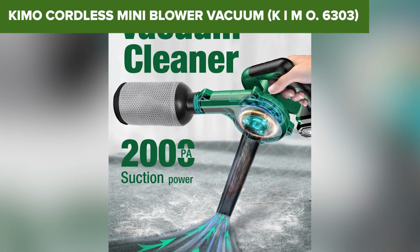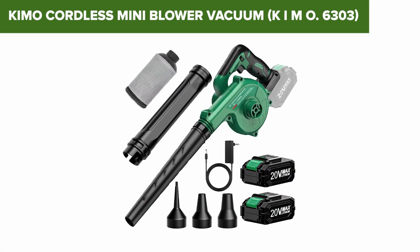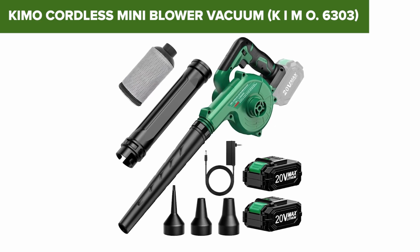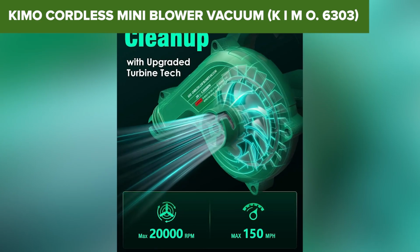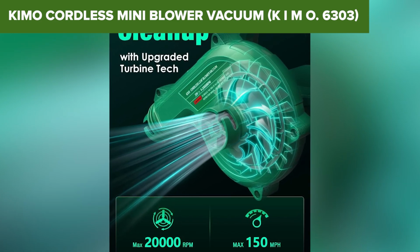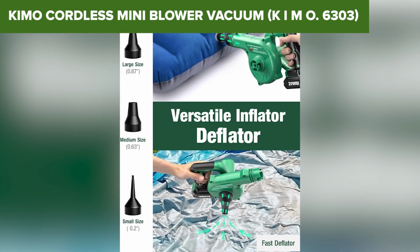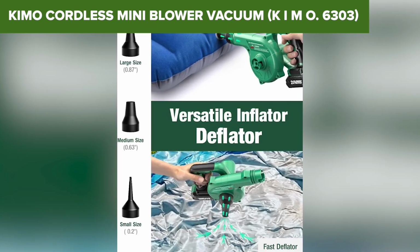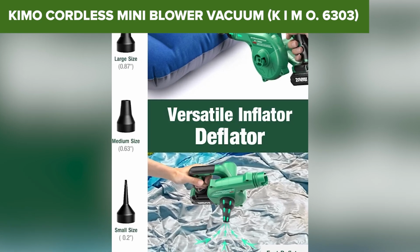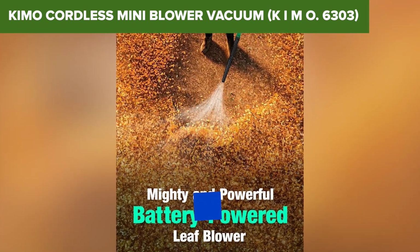Plus, it's a true 4-in-1. It can blow, vacuum, inflate, and deflate, all with the same setup. That kind of versatility in such a compact package is rare. That said, it's not for everyone. Its 200 CFM airflow doesn't pack the punch you'd want for tackling big leaf piles or yard work. The dust bag is tiny, and the build feels more plastic than professional. If you've got a large outdoor space or heavy-duty cleanup in mind, this might not cut it. But if you're looking for something super portable for tight spaces or quick touch-ups, this is a great little helper.